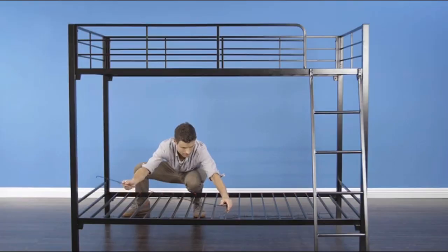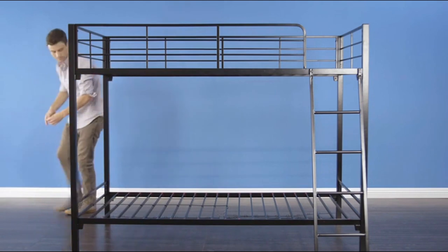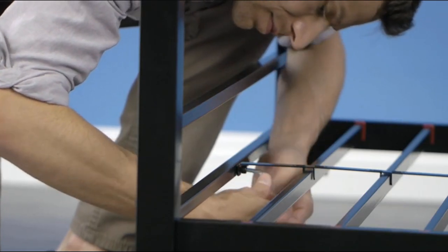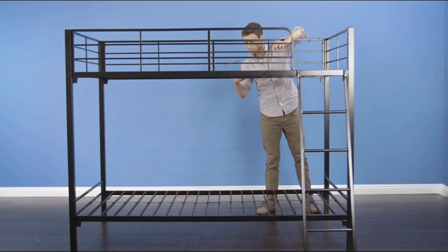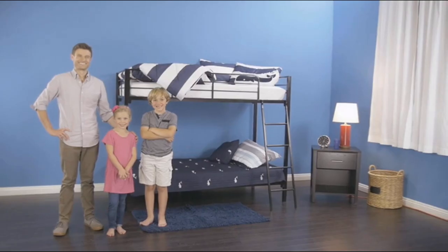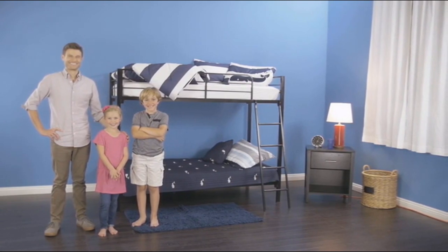Connect part I to slats, and attach to frame with S. Enjoy your new bunk bed by Zenith with patented redlock support.